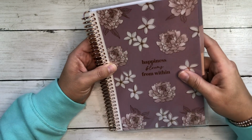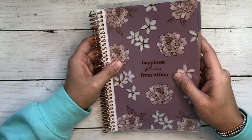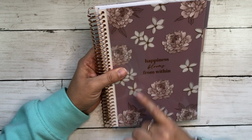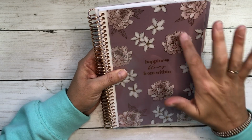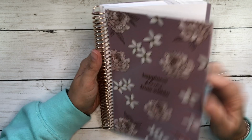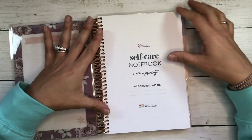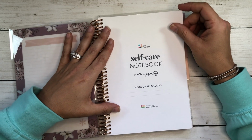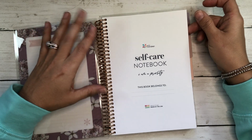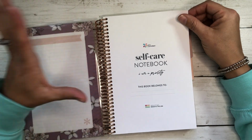So let's just talk about the rose gold foiling on this. I think it's rose gold. I'm having a hard time with the glare too. Yeah, it is. It has a rose gold foil and it says "happiness blooms from within." And it has rose gold outline on all our gorgeous flora flowers. So now that we open it and we are not blinded by the glare of my ring light, all apologies, friends. Here it is, our beautiful self-care notebook. I am a priority. Darn right I am.